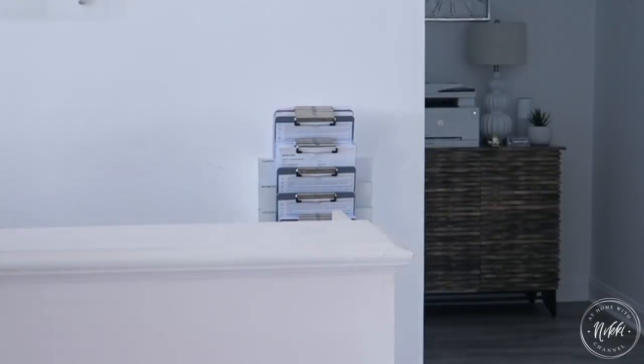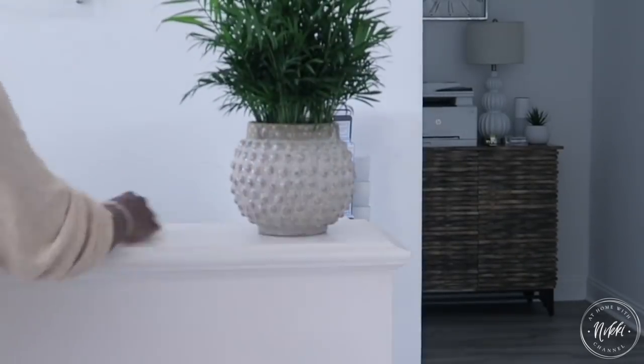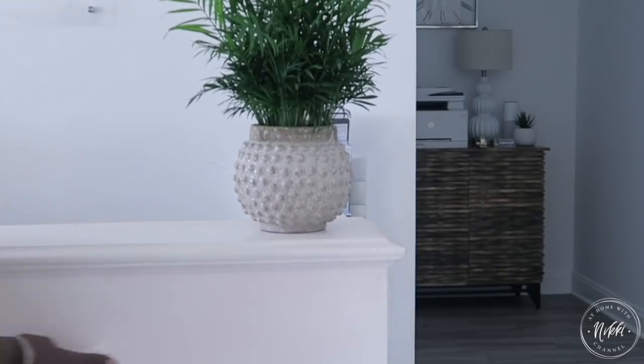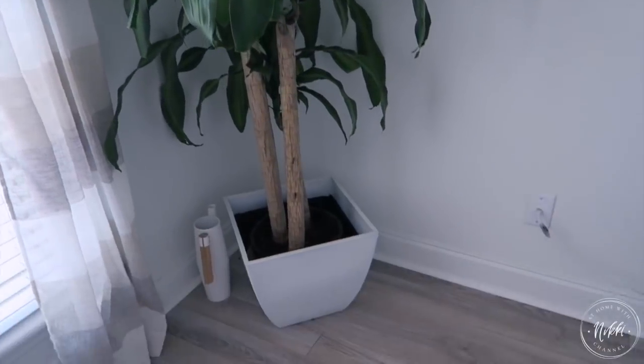Now also is the reception desk, because as we have visitors come in and deliveries and things, I want to make sure that it's not grungy. It's white, so it's easy to wipe down and you can easily see where you need to clean, but I don't touch the plants.